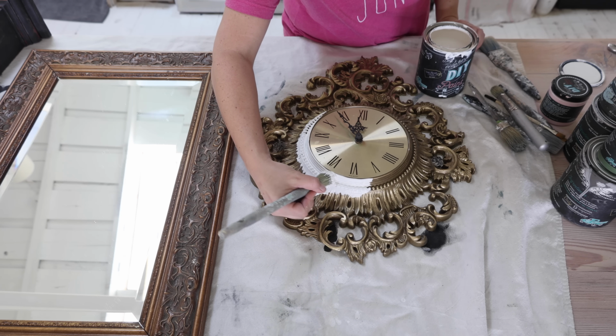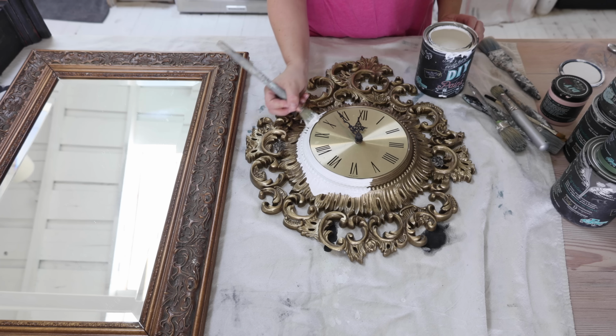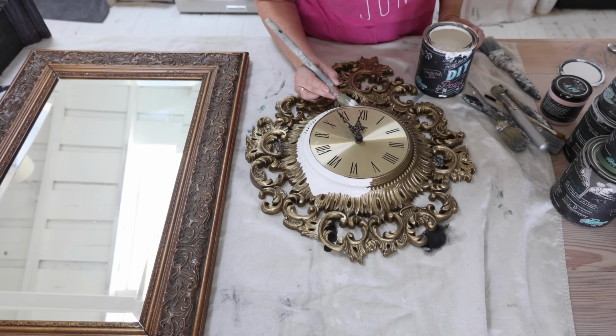And I'm not painting the face, so I gotta be neat. I don't care if all the paint gets down in all the cracks, because I'm gonna take a lot of the paint off anyways.